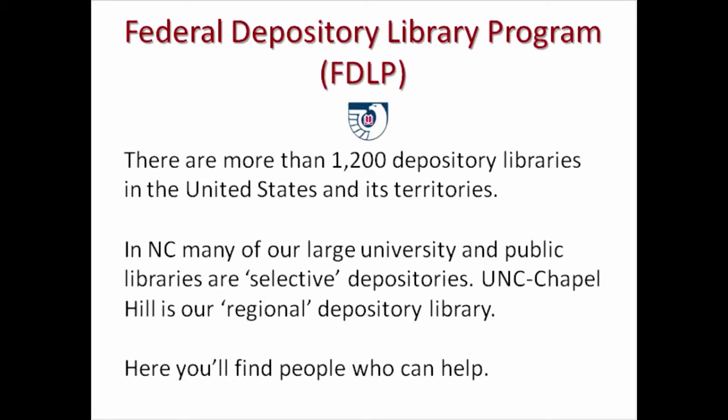There is a Federal Depository Library Program. It's very important to know about. It's having a bit of an identity crisis at the moment, now that a lot of documents are available electronically. But there are more than 1,200 depository libraries in the United States and its territories. In North Carolina, many of our large university and public libraries are selective depositories. They don't receive all of the publications selected by the Superintendent of Documents to go through the system.